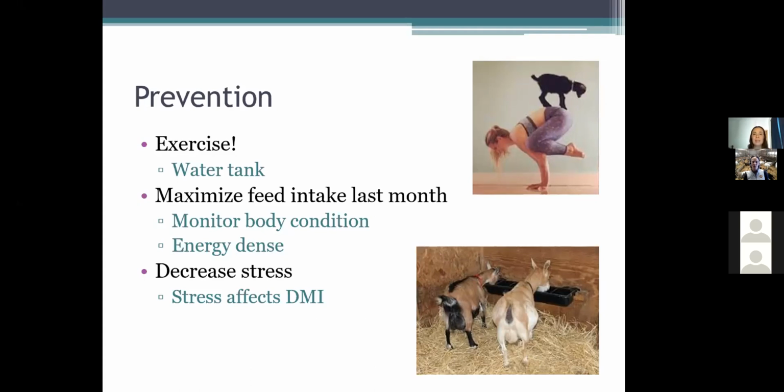We also want to maximize feed intake during that last month and closely monitor body condition. Make sure that they're not getting too fat, but they're not getting too thin as well. And then feeding them that energy dense grain diet. And then decreasing stress. So if the does are overcrowded, they're having to fight for feed, having to fight for space, that's more likely to cause preg tox too, because those goats simply can't eat enough of whatever feed is available. So decreasing that stress, decreasing crowding is another definite goal.